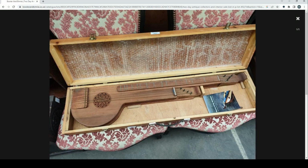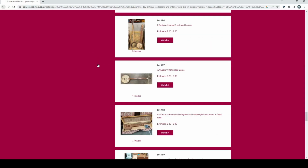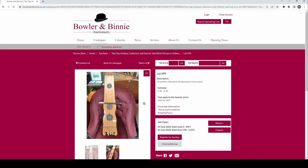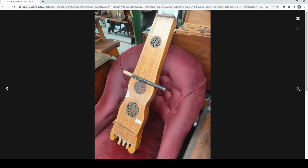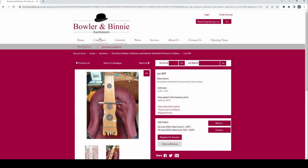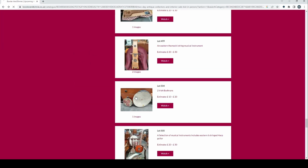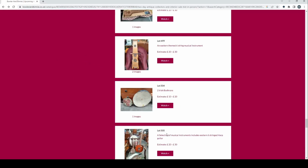Once again, looks very familiar, and I'm sure that there's a specific name for this, but my brain is really not working today. But interesting collection of instruments. Once again, same here. I'm pretty sure that all these instruments do have a specific name. Some bodhráns here. Some Irish drums.